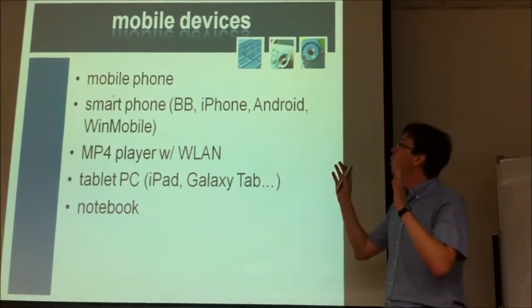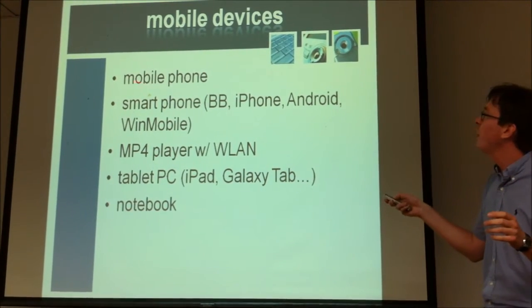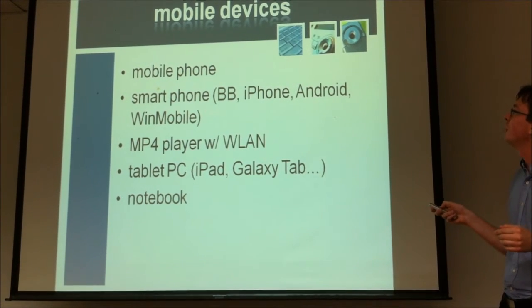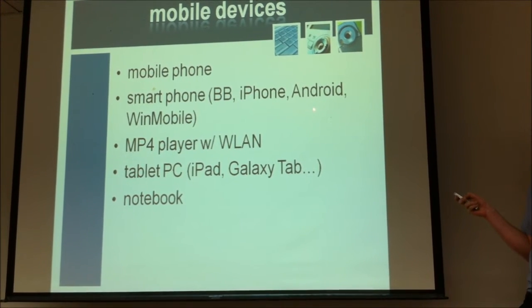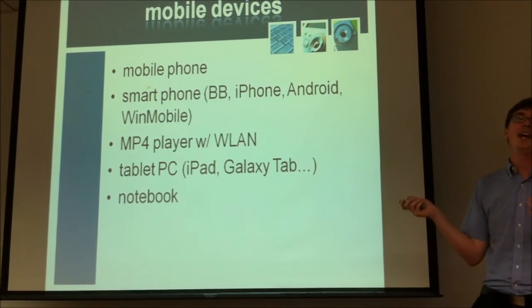Okay, so what kind of mobile devices do we have today? I think the classical mobile phone we all know, and then the new evolution was the smartphone. I think the most prominent examples are BlackBerry, iPhone, then all kinds of Android and Windows mobile phones, especially made by HTC.